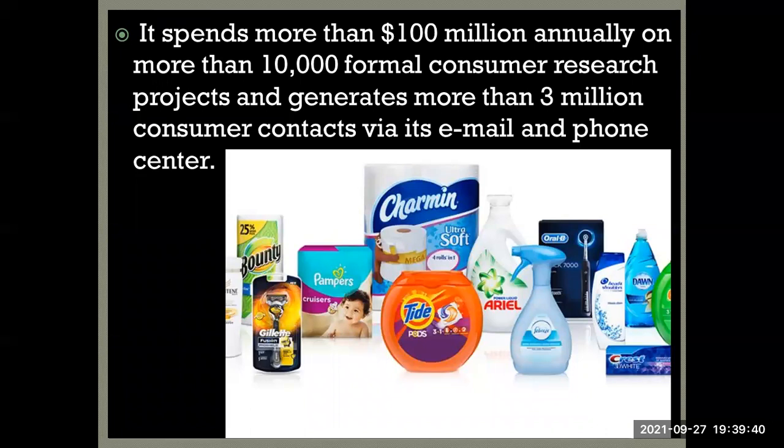It spends more than $100 million annually on more than 10,000 formal consumer research projects and generates more than 30 lakh consumer contacts via its email and phone centers. So they are also collecting data. They are also maintaining the data. They are doing a lot of projects on consumers, with more than 10,000 research projects going on, and they are also giving a proper budget for these research activities. Almost $100 million annually on these projects.